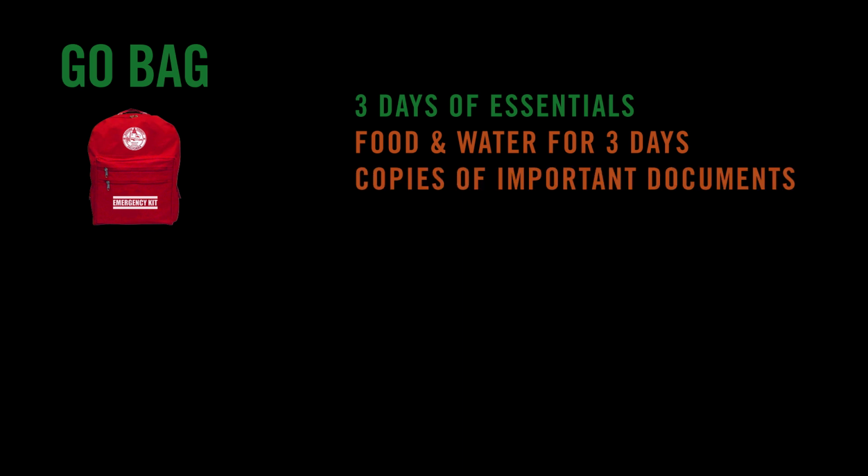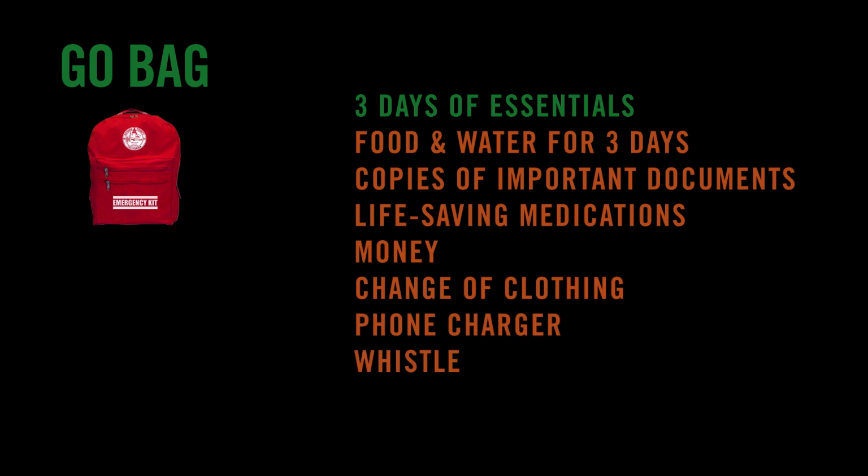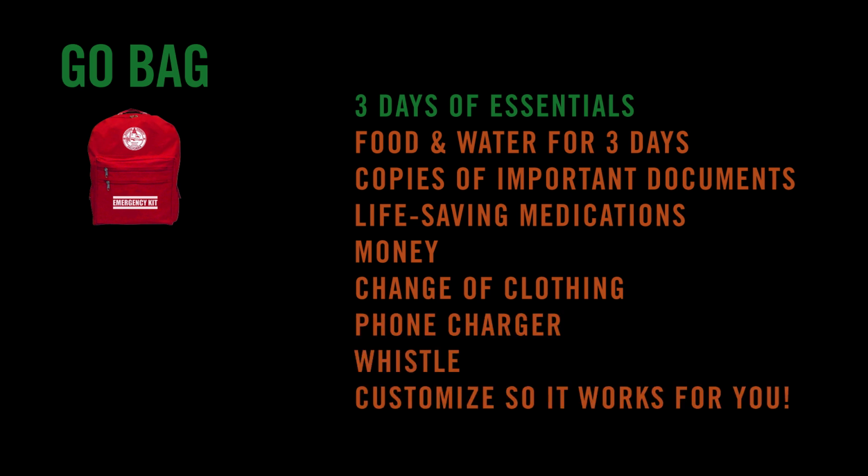Now, your go bag is going to have food and water for 3 days. It's going to have copies of important documents like your deed of trust. It's also going to have life-saving medication if that's something that you take. That medication, you should have at least 3 days of this, as well as a copy of your prescription. So if you need to get it refilled, you can. A little bit of money is important too, as well as a change of clothing and other essential items so that if you have to leave your home immediately, you will be able to take care of you and your family. And now I'm going to show you what goes in a go bag.